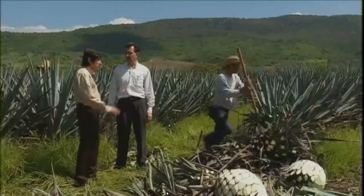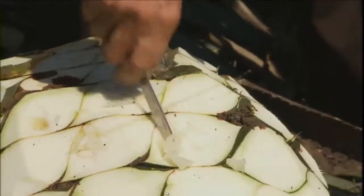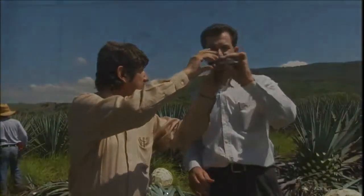As the world's largest importer of 100% agave, tests are performed in the field, and only the plants with the highest sugar content will make it back to the hacienda to be turned into Patron. Excelente, excelente calidad.